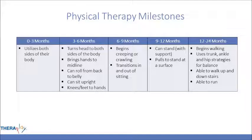And independent steps can happen, the average is 12 months. It can be typical up to 15 months, 16 months. Some kids take until 18 months, but really if they're getting towards 18 months and not walking, that may be something you want to discuss with the pediatrician.